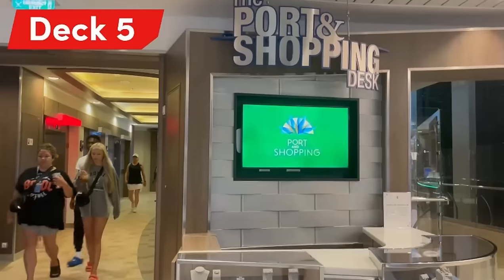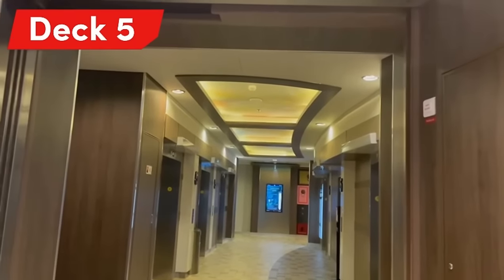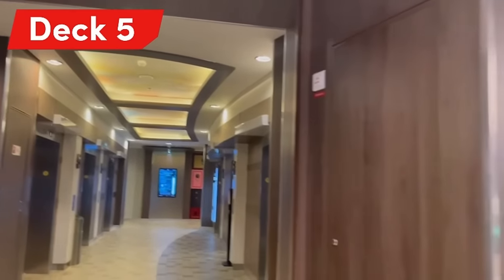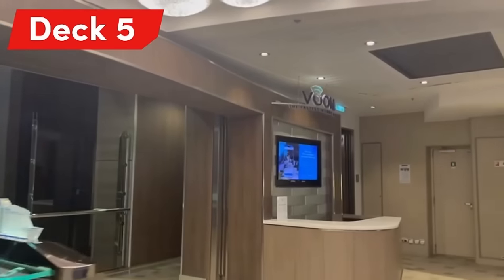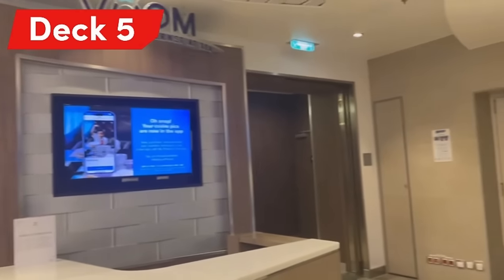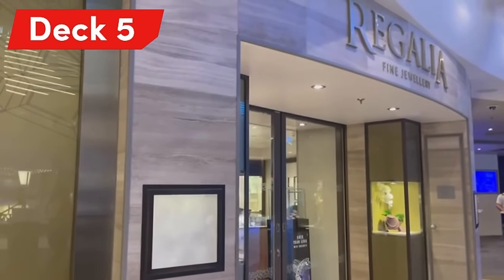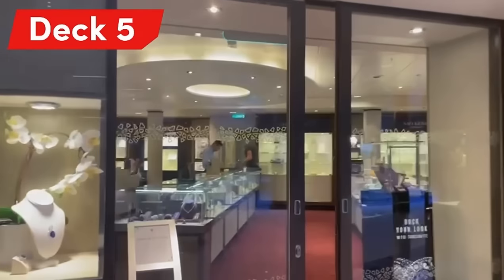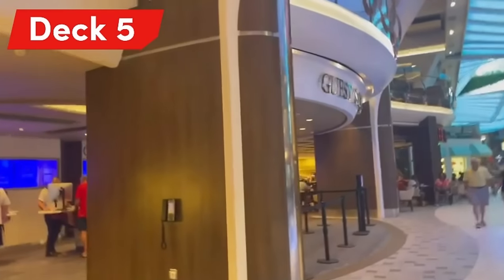A shopping desk, there's usually somebody standing there waiting to help you with shopping at the ports, giving you ideas, referring you to places. The Voom internet station. If you need help with that internet, there's a sign on that stand on what their hours are. A lot of fine jewelry shops on the ship, watches, diamonds, just all the bling. They also sell jewelry like Pandora and Swarovski.